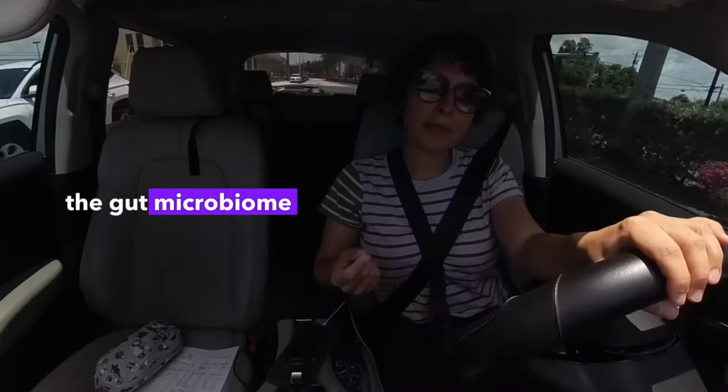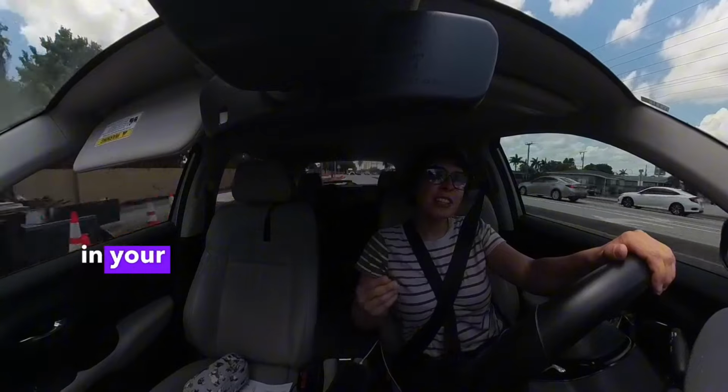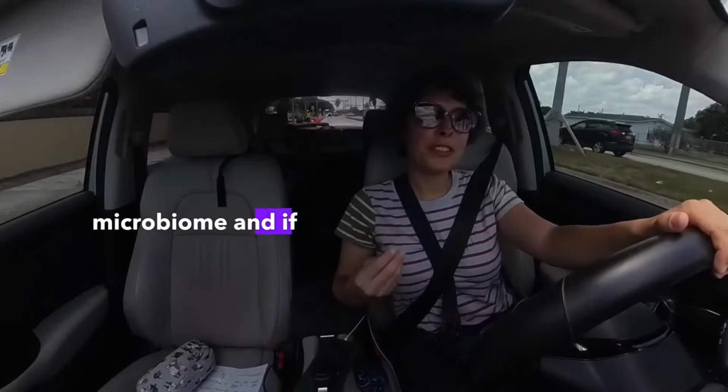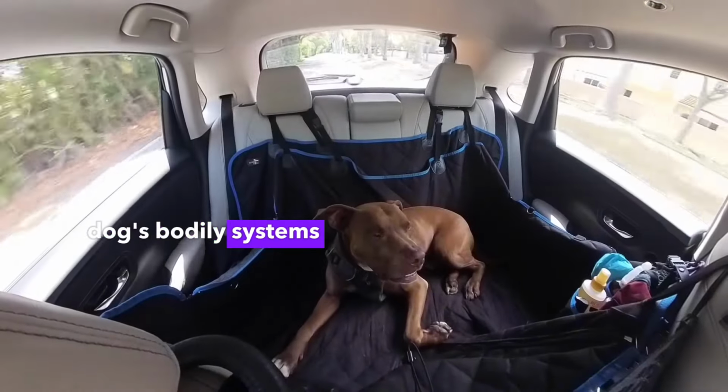The gut microbiome test is another one that I really recommend. It tells you about the good and bad bacteria in your dog's gut microbiome. And if you don't know, the gut microbiome influences a lot of your dog's bodily systems.